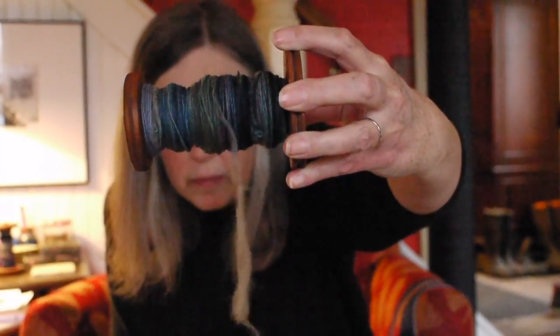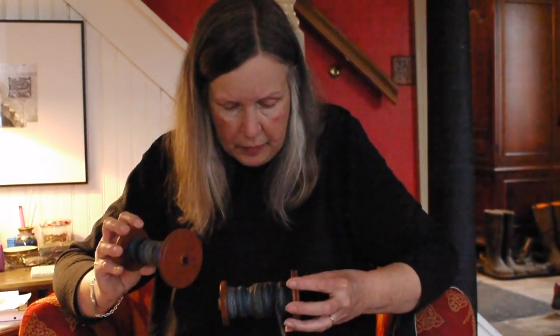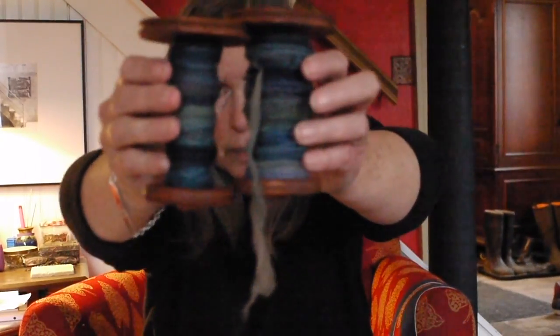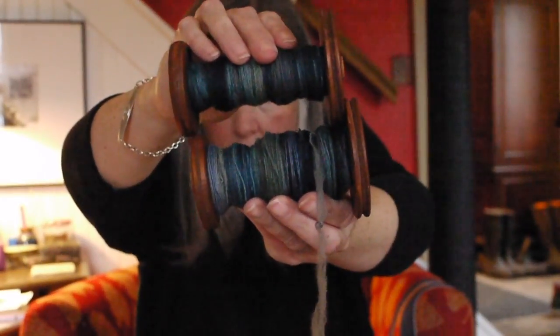And what else? This is what I spun last night. It's not great, but it's not bad. I actually did it. I didn't have to fight my wheel too much last night, which was good. This is what I had done before, and I'd wanted to come up with a sock weight yarn. This might still work. This was my first spool. So I have these two together. There, maybe that'll work better.